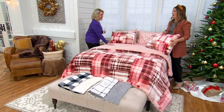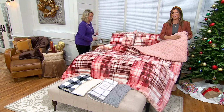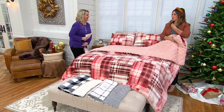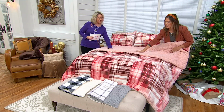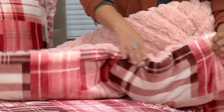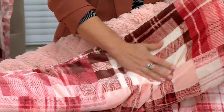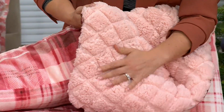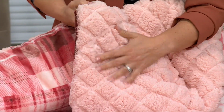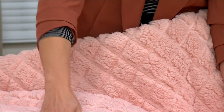So take us through this, Carrie. This is one of those that I think you were saying it earlier too with Berkshire. It's like you can't stop touching it. You constantly want to touch it. You want to snuggle in it. This is going to be machine washable. It's 100% poly. You're getting that beautiful velvet plush on the one side, and then that super soft Sherpa on the other. You also have that visual interest with the diamond shape on the other side of the Sherpa.